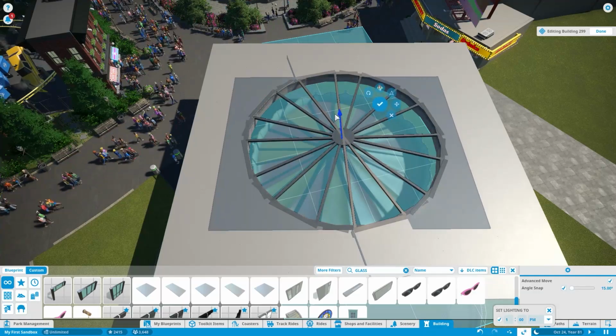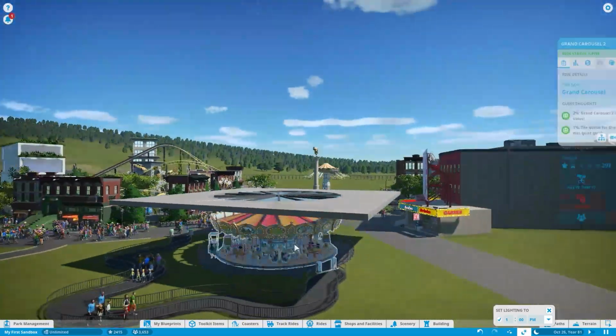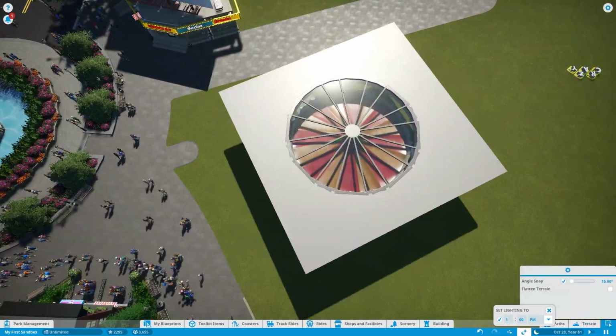But what you're going to get is just the initial build of this structure here, which is the roof, the flooring, and the glass walls above. And then we'll go around and look at what we've done with a little bit of landscaping. Again, this is going to be a realistic park.